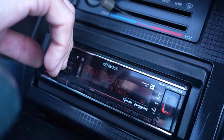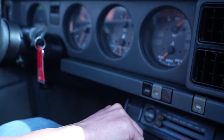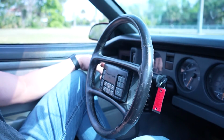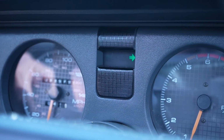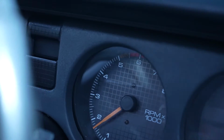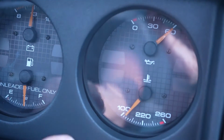All right, inside our 89 TA, about the only thing probably that's not original in the interior of this car is the radio. It's a Kenwood. It works and it actually sounds pretty good. Now for everybody's favorite part of the video. It works. Tilt wheel. Turn signals, driver's side. Passenger side. 33,579 is the actual miles. Tach. Battery voltage working, fuel gauge working, oil working, and temp working.